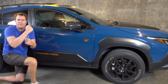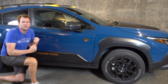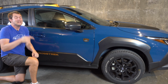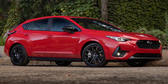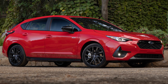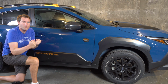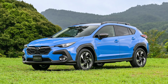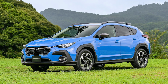All right, time for the quirks and features of the Crosstrek Wilderness. And I'm going to start with the basics. So, brand new model based on the brand new Subaru Impreza. The Impreza is fully redesigned for 2024, and this car comes out with it. Now, the Wilderness is an off-roady adventure version of the Subaru Crosstrek, which, like I said, is already an off-roady adventure version of the standard Subaru Impreza.